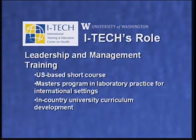So what do I see as a role for the University of Washington, and particularly for ITech? Well, certainly I see training in leadership and management. And there are others that are doing this as well, but I think UW is particularly suited because of the experience and expertise that resides here, both in international health and in laboratory practice. What we're thinking about is a US-based short course. We're actually working with colleagues in China right now to develop that. We're thinking about the possibility of a master's program in international laboratory practice.